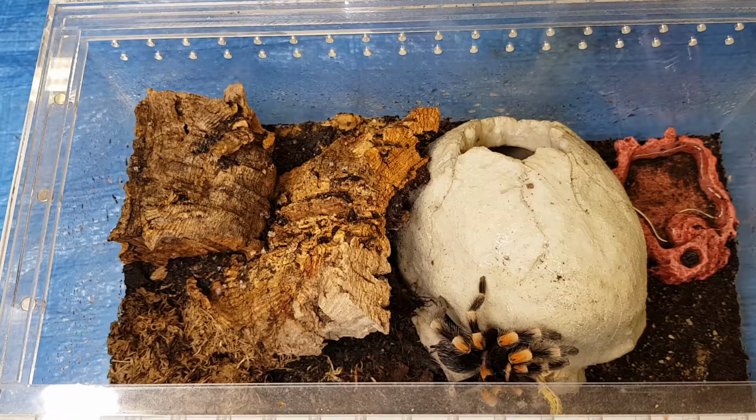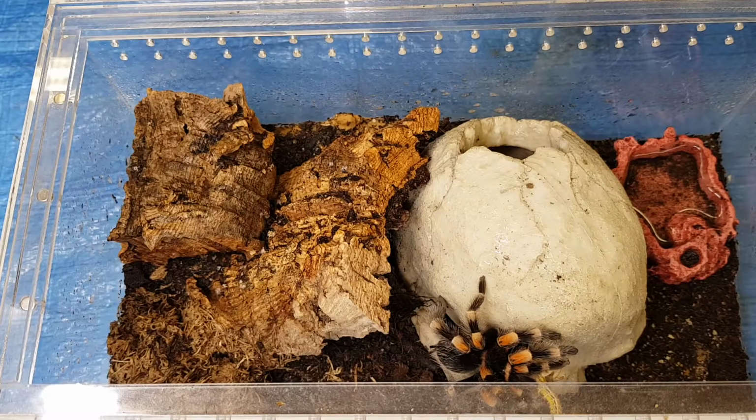This one personally I've never held. It scares the hell out of me. Every time I go near her she flicks hairs or she raises up, so definitely don't want to try and handle her. I don't know why they're so popular. People say they're docile, but mine has never been docile towards me at all. I do not want to risk holding her.